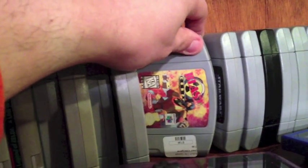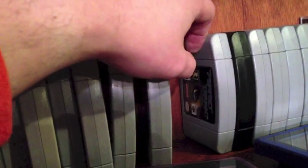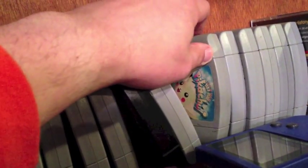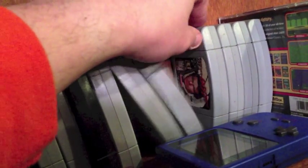Warzone, Blast Corps, loved it as a kid. Shadows of the Empire, great game. Perfect Dark, great game. WWF No Mercy, there's definitely a theme here. Turok, great game. Hey You Pikachu, never played it, but I got it for very cheap at a local store. GoldenEye 007.